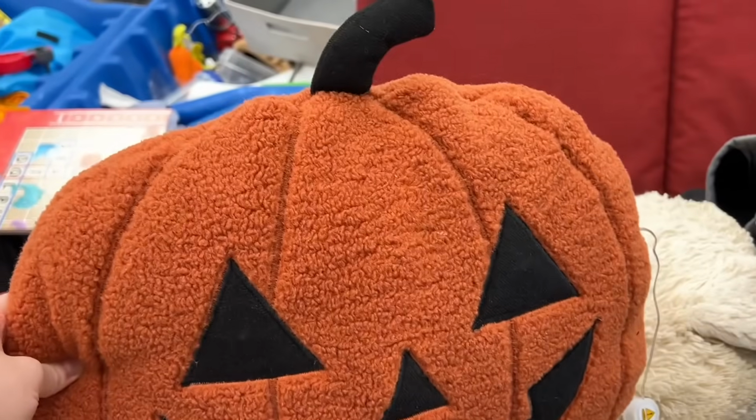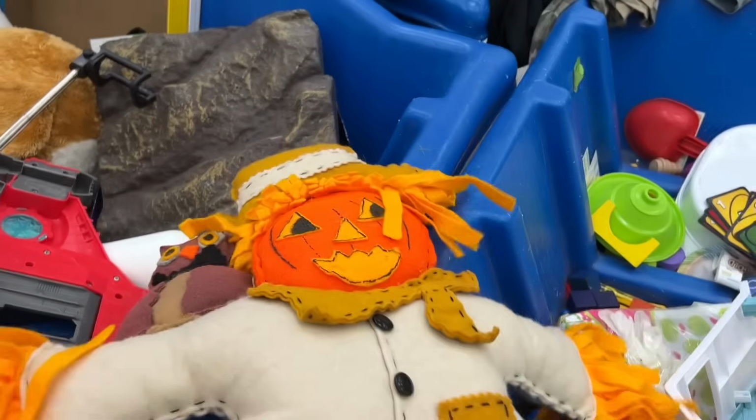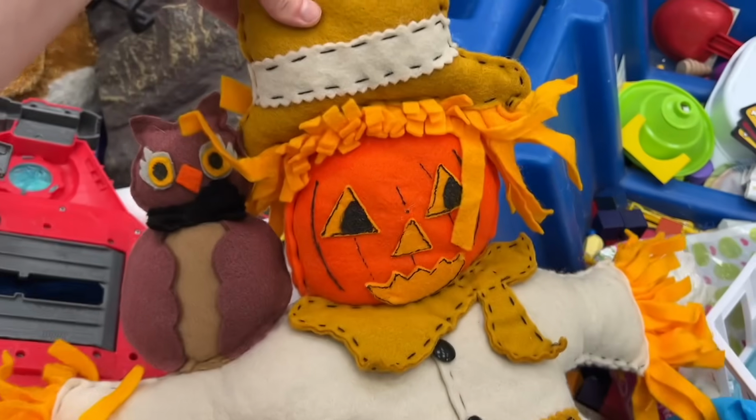I hardly ever see Halloween decor at the bins, and I know a lot of you love Halloween, so these are the only two Halloween type things that I found.